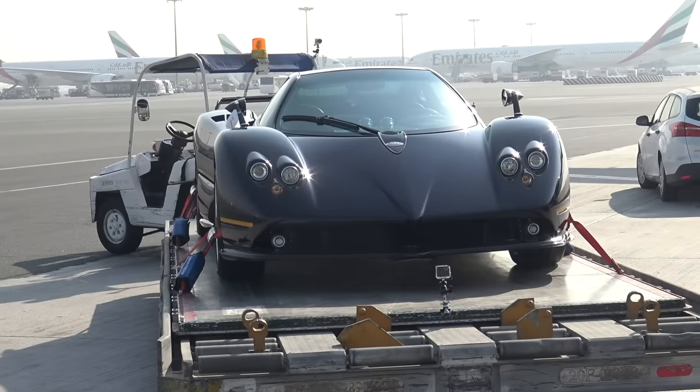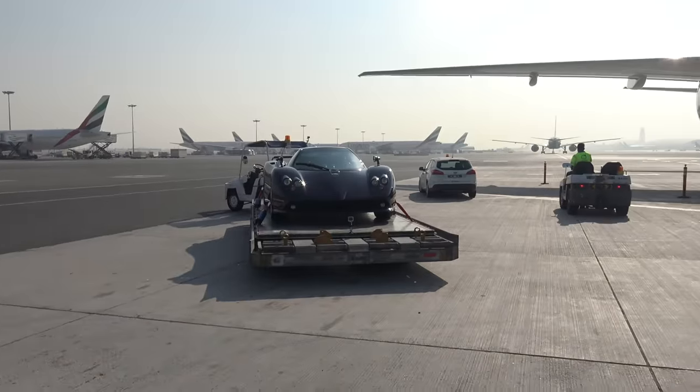And here's our Zonda. So, next step, we're gonna take the Zonda, let me face the sunshine, take the Zonda off this pallet and load it on the plane.